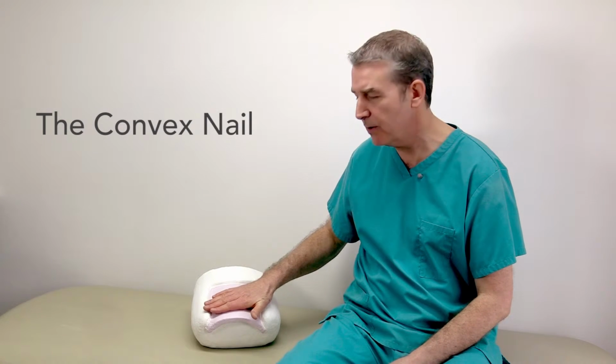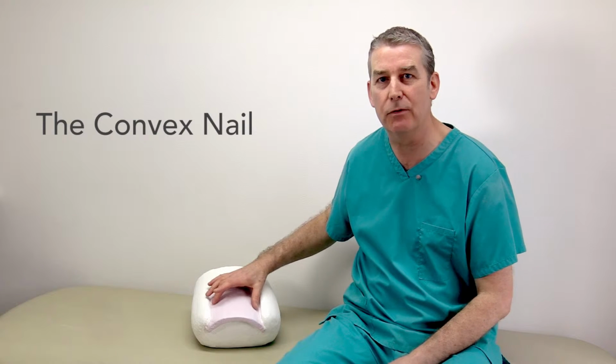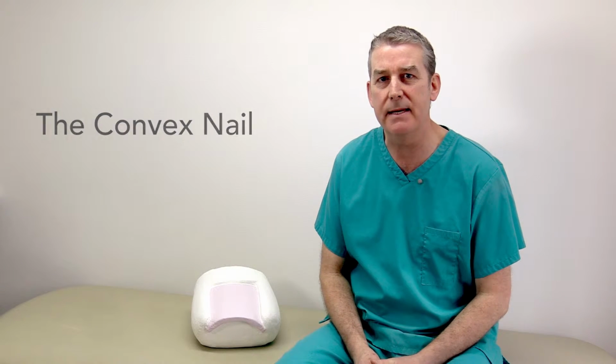The convex nail is often higher than normal and can press on the inside of your footwear. Pressure builds up in one or either groove that will over time be uncomfortable. Removing the original cause of the convex nail is of paramount importance, and your practitioner will explain this in more detail.